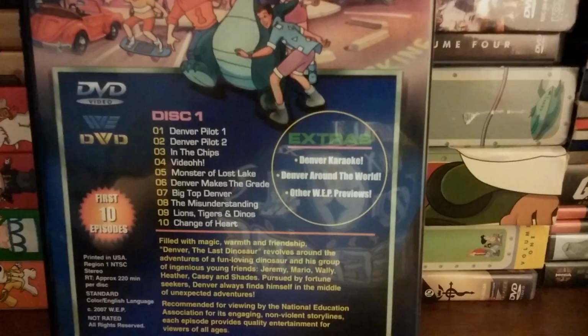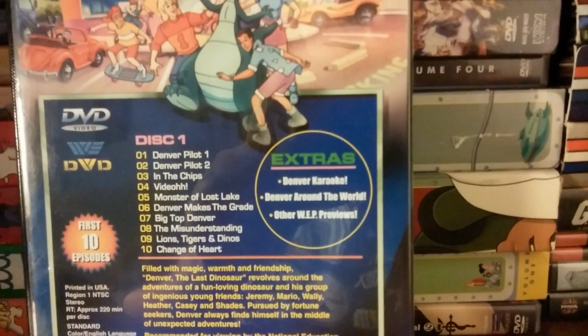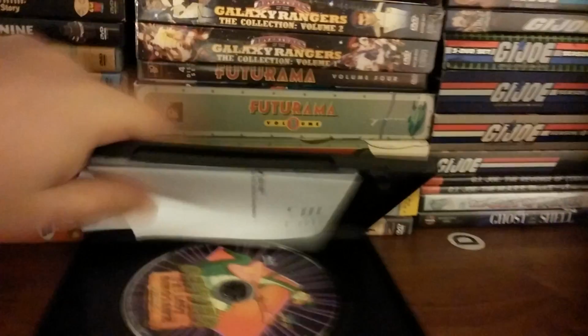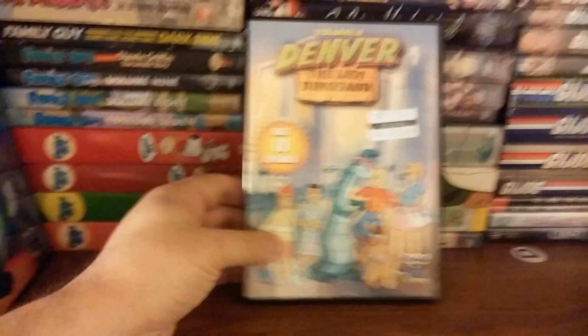You could see, actually, there's a glare. Let me try to fix that. There is the extras right there. You can read that. Extras, not a whole lot of extras. There's the disc, which is the same as the cover. So that's the first one, which is way out of print by now.